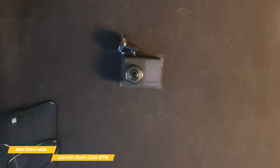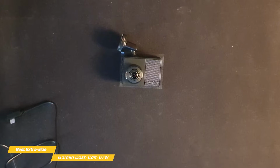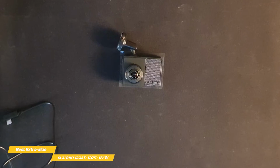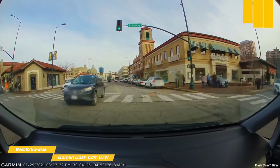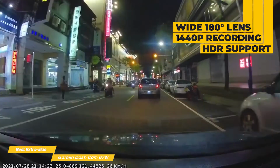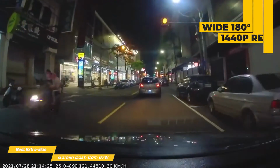With a stealthy black plastic body, this dashcam is small enough to mount behind your rear view mirror, and its design makes it almost undetectable when installed. The wide-angle 180-degree lens shoots in 1440p, with support for HDR that gives you better clarity in poor lighting conditions.